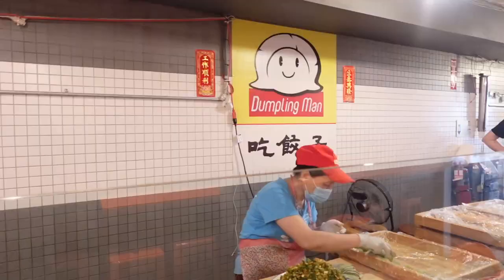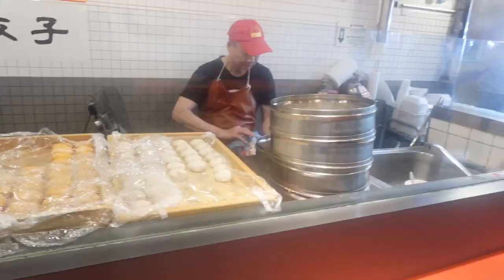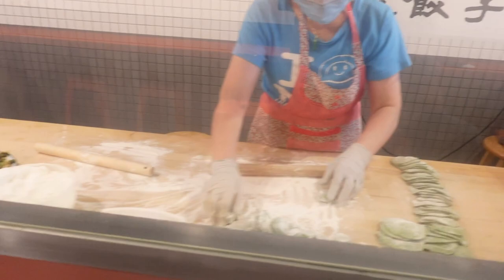Dumpling Man in Lower East Side, I would say. It's St. Mark's Place. Very nice people. It's actually pretty quiet for a Sunday. So I'm surprised. Lunchtime. But I think it's going to be really good. You would call yourself a dumpling connoisseur. Connoisseur, right? In a Hawaiian shirt. Of course.